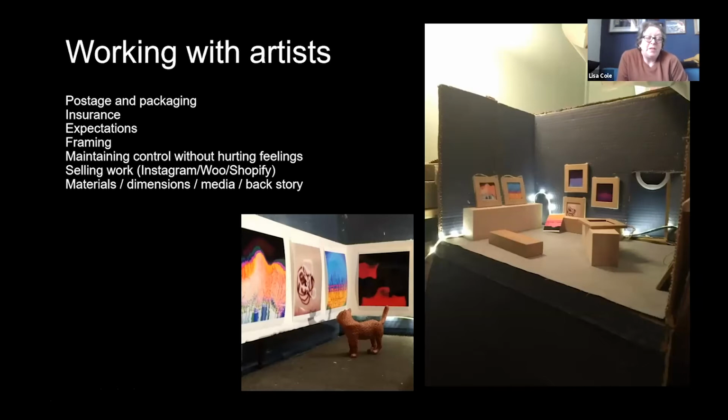I think with expectations, if you're going to exhibit other people's work, let them know how many times you're going to post, let them know if you're going to blog about it or write about it. Is it going to be anywhere else? Make sure that you're not breaching their copyright, of course. You might want to sell their work. You could do it through direct messages on Instagram. I have a WordPress site, but I don't like WooCommerce, which is the general shop that you have with WordPress. So I use Shopify Lite, which is $9 a month, and it's just a much smoother shopping experience. Also, if you're working with artists, get their information from them, because it's very difficult to write about somebody if you don't know what's going on.